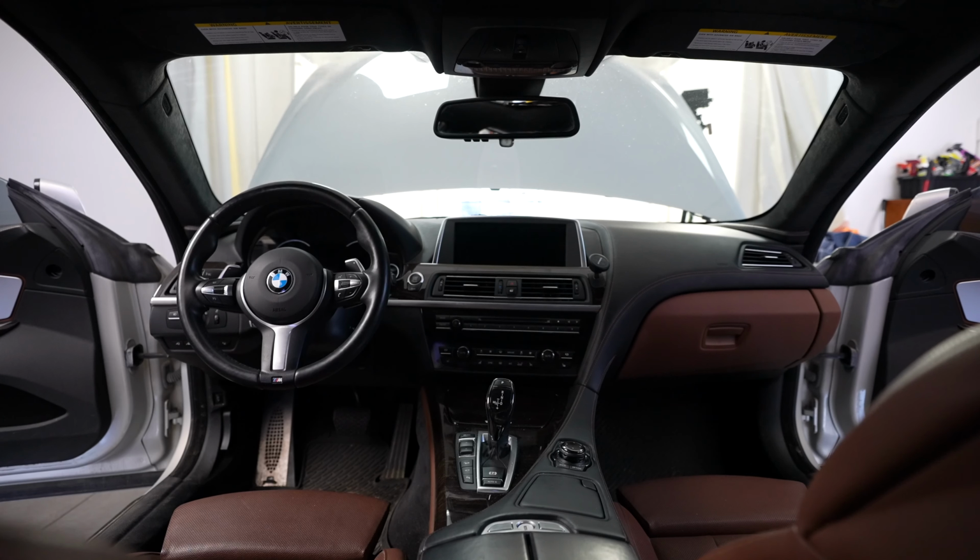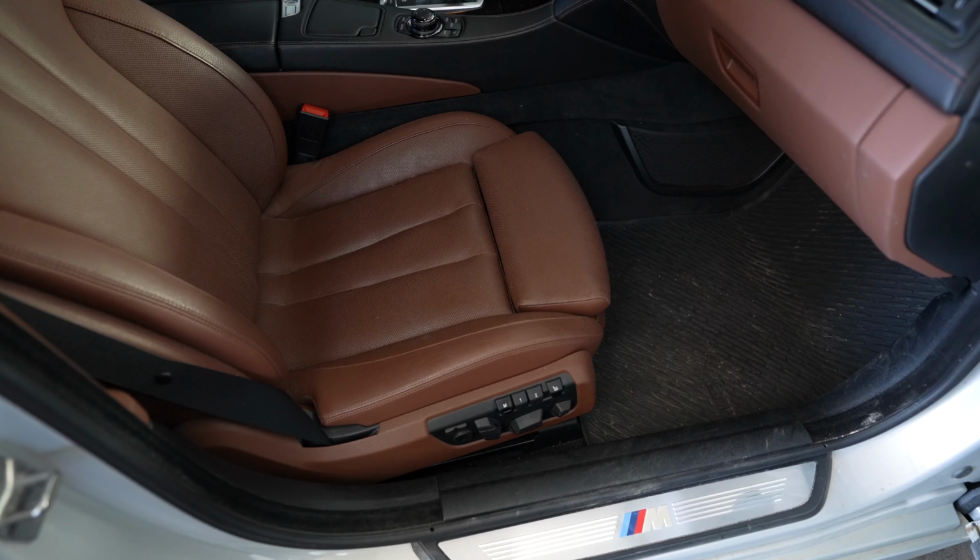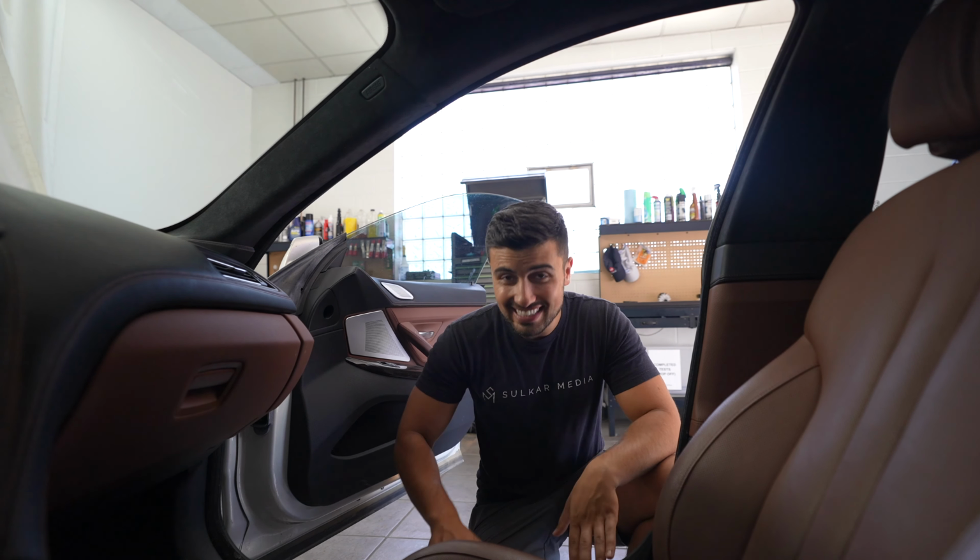So as you guys can see, this has full extended brown interior with ventilated seats, massaging seats, and the best of all, Bang & Olufsen. As you guys know, if you follow the channel for any sort of period of time, you know I'm a huge sound system enthusiast, and this has the best one BMW has ever offered.